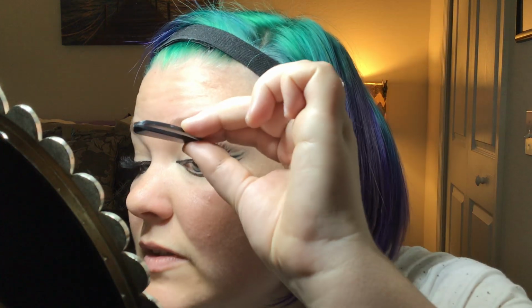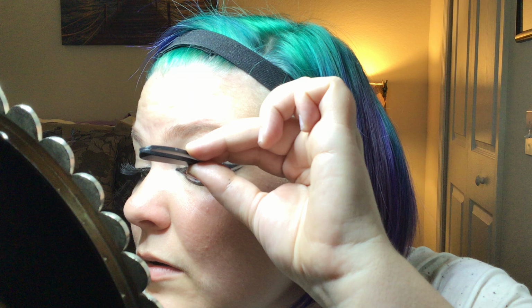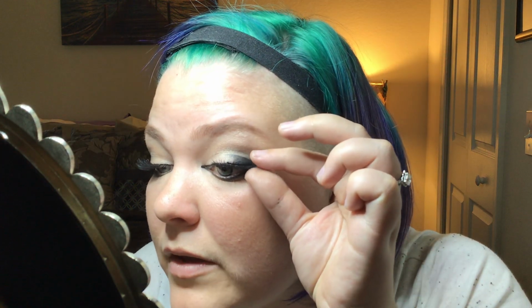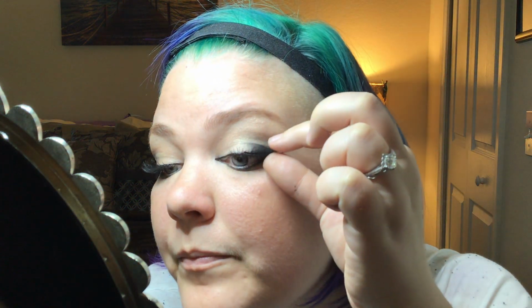I just coat the whole strip where the lash is attached, up, down, sideways, whatever. This stuff dries pretty fast, so I really like that because it makes my life easier, until I get some really obnoxious lashes like the ones that were on sale. And these work pretty well. The only thing I would say is that you gotta be really careful with this black lash glue, because I don't know if you can see it, but right in there it kind of touched up.